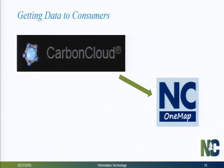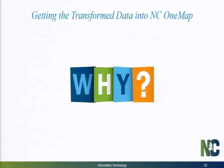So as Jeff mentioned, this project was initiated with the help of Carbon Cloud, or the Carbon Project. And as part of that, it does live and is originally for the EPA. As part of that project, they were obligated to create an OGC Web Feature Service, or WFS, and provide that out, and that is publicly available. But why are we concerned about getting it into NC OneMap?